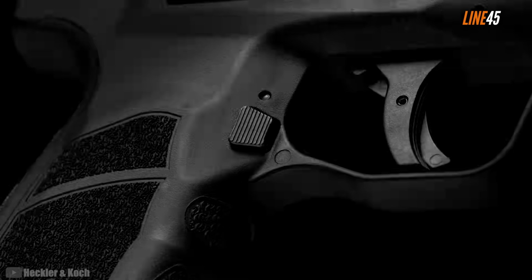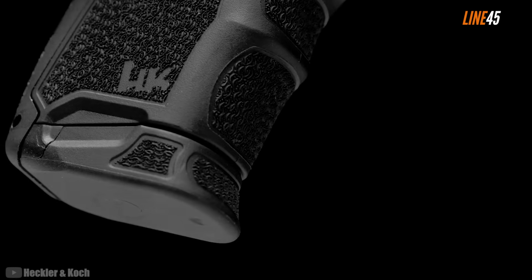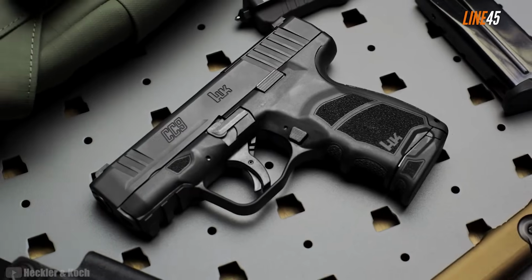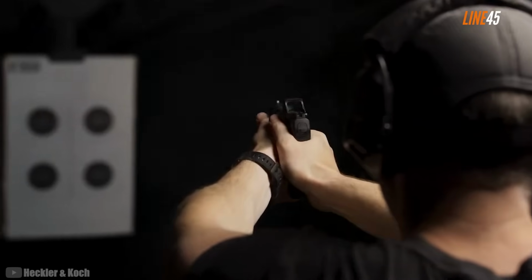This isn't just HK throwing their name on a tiny pistol. It's a purpose-built, ultra-vetted 9mm that feels like it was engineered from the inside out for people who actually carry it every day. The first time I ran it, I was surprised by how flat it stayed. It's small. It's about 6 inches long, just 0.99 inches wide, and only 18.4 ounces unloaded. But the balance and recoil control felt closer to a compact than a micro.